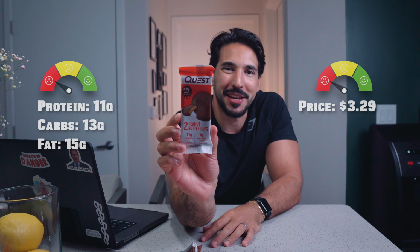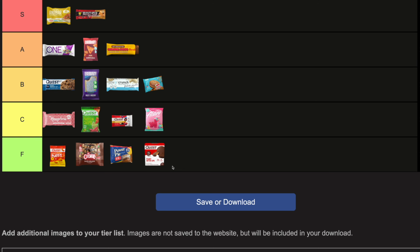Last but not least, we're gonna give Quest one last chance, man. Peanut butter cups. You can't get a peanut butter cup wrong. It's chocolate, it's peanut butter. But first of all, they don't have that cool little cup that you take off the other ones. I don't know if that's a plus or a minus. Damn it, Quest. I was rooting for you. It doesn't taste like peanut butter. It doesn't taste like chocolate. It's just not good. Peanut butter cups, gonna be an F.